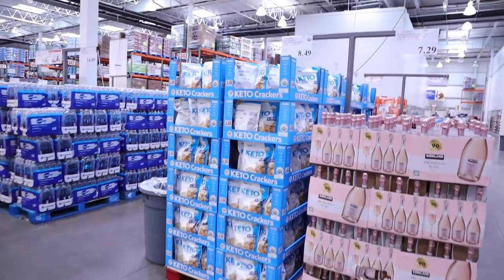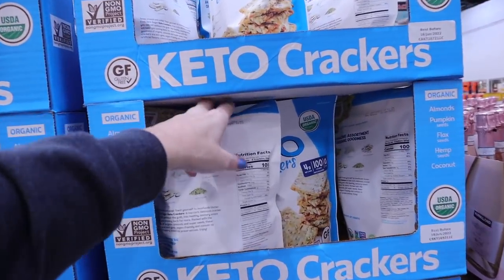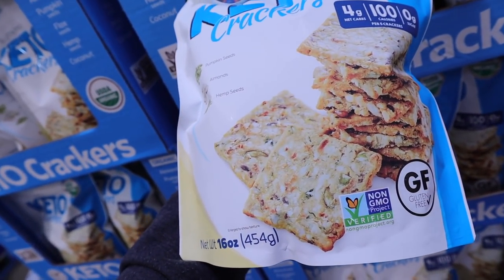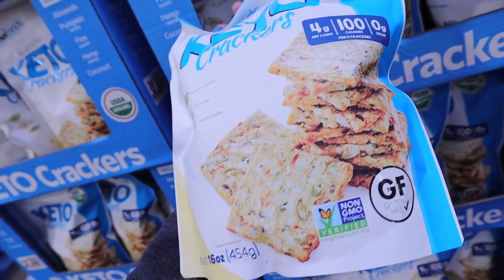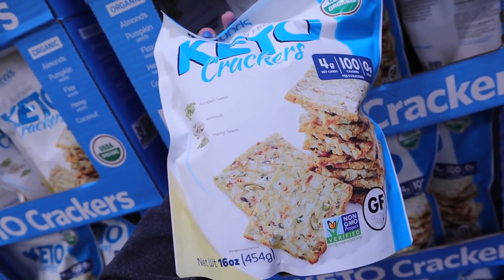Okay, I found these. These are your keto crackers, $8.49. Here's what they look like. 4 net carbs a serving. It says pumpkin seeds, almonds, and hemp seeds, 16 ounces, non-GMO. We already said gluten-free, zero sugar, and 100 calories per every 5 crackers.